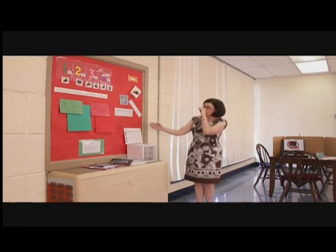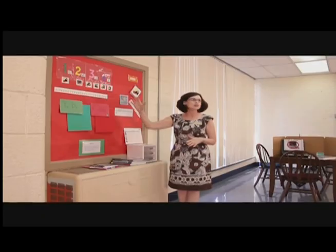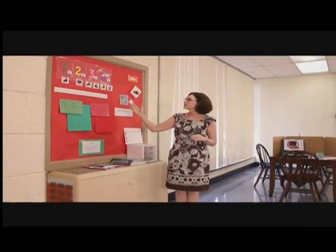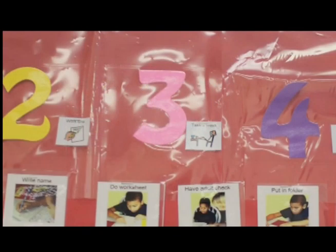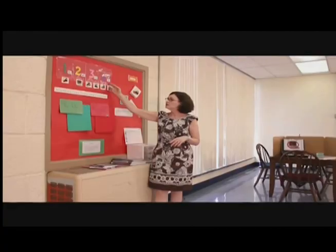On this bulletin board, we have a variety of different supports that would help a student become organized and to know exactly the procedure that they're supposed to complete. With some of our younger students, we'll use the actual numbers 1, 2, 3, 4. I need to go through my papers with my parent. I need to do my work, take a break, and then my work is finished.